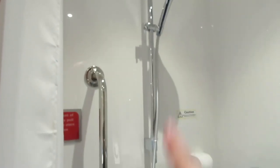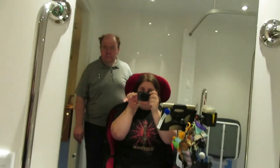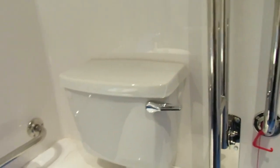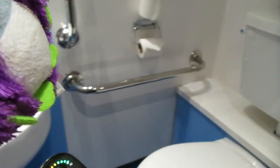Shower that goes up and down for carer and disabled person. It's really nice. It looks really smart in here. I love the blue contrast in here. Sink we can get under. Strange person in the mirror. She goes everywhere. And plenty of shelving for your smellies everywhere.